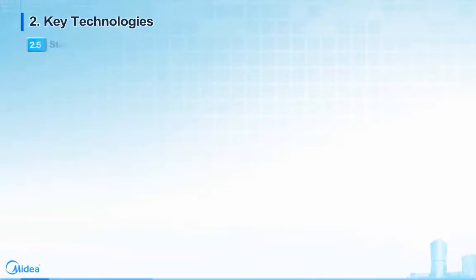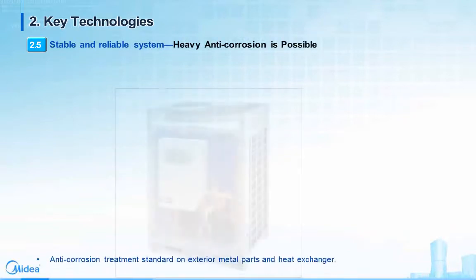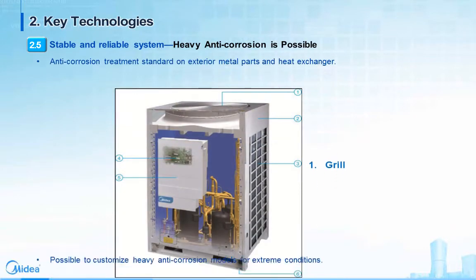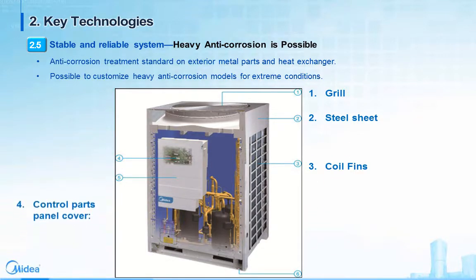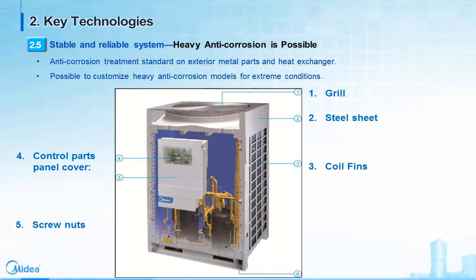Anti-corrosion treatment options are available for projects in seaside locations or in other high salinity areas. The treatment may be applied to the grille, the heat exchanger fins, the base structure, the electrical control system, and the screw nuts. For projects located in extreme conditions, we can provide heavy anti-corrosion solutions.